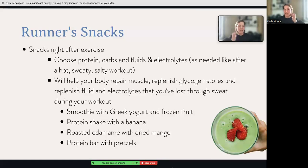So taking some salt in, adding salt to foods, getting electrolytes in after a workout like that could be helpful. So the whole purpose of protein is to help your body repair after a workout. Your body can't repair that well without nutrition. It needs nutrition to repair, to replenish, to recover.